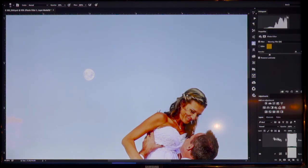I wouldn't do it in this scenario because the moon isn't warm, but you can imagine that when you're doing a composite, the white balance is going to be different in all the different objects that you're using, and that's one technique of warming up one object or cooling it. You can use that same photo filter and go to a cooling filter rather than a warming filter to help equalize the picture.